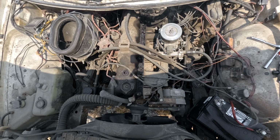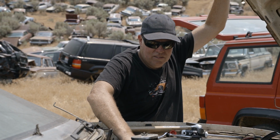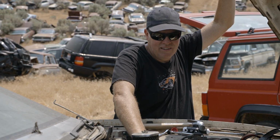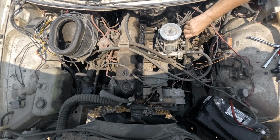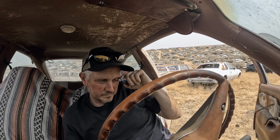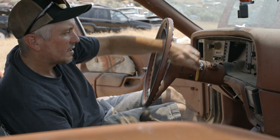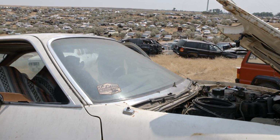Cranking. It sort of wants to run. I wonder if it might just be out of gas. Well, the fuel pump would still run. You would hear it go. Cranking. Yeah, it's got no fuel. Let's try some other switches. Well, the fuel pump should just run. It should not have its own separate switch.